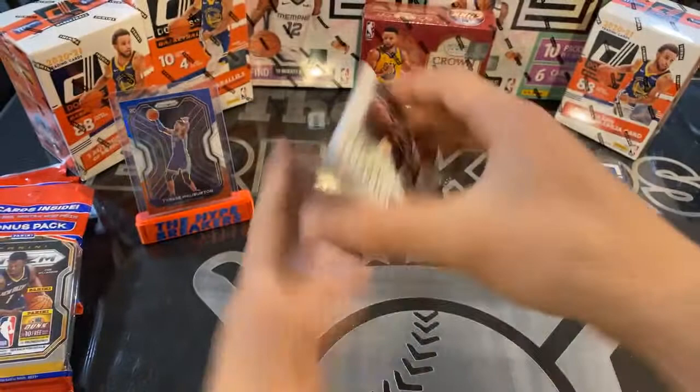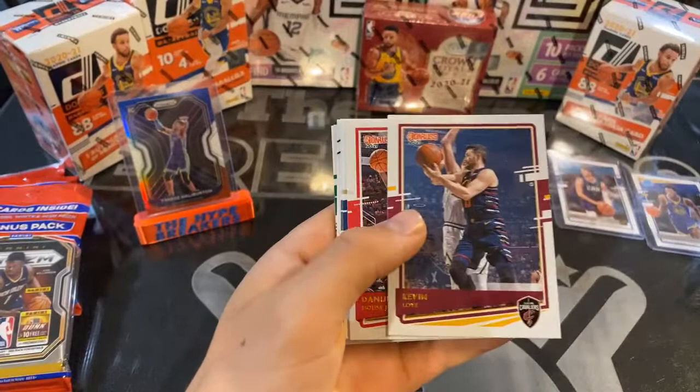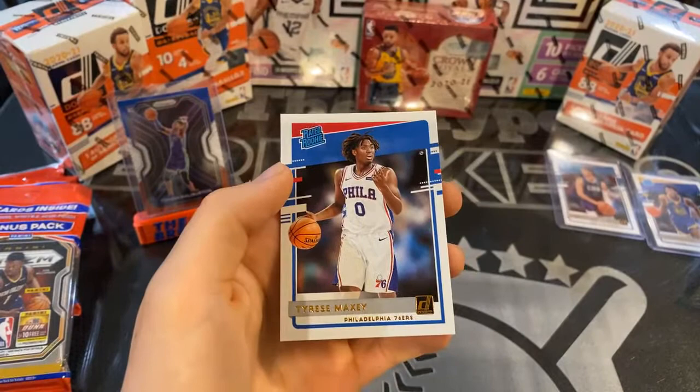Rated rookies of Trae Young and Tyrell Terry, both going to the Dallas Mavericks. Andrew Wiggins, Kevin Love, Houston Jr., Jrue Holiday, Spencer Dinwiddie, followed by a Nikola Jokic, complete players, the MVP frontrunner for the Denver Nuggets. Two more cards to go in the box, Payton Pritchard, rated rookie, and Tyrese Maxey, rated rookie for the 76ers.